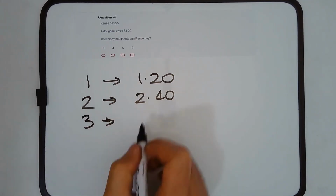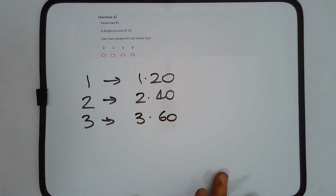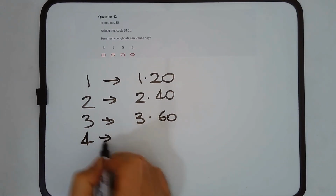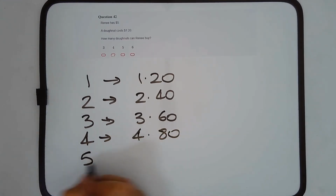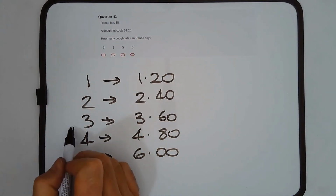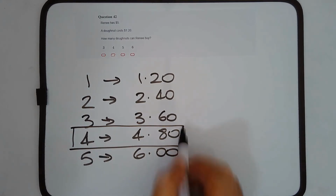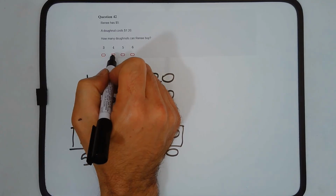3 donuts will cost another $1.20 more, which is $3.60. And 4 donuts will cost $4.80. And if we go to 5 donuts, that'll be $6, which is higher than $5. So the number of donuts that Renee can buy with $5 is 4 donuts. So the correct option is the second option here.